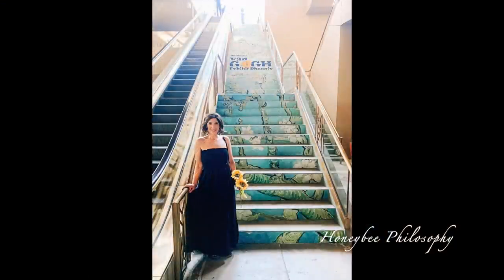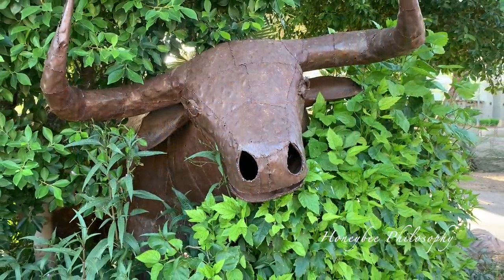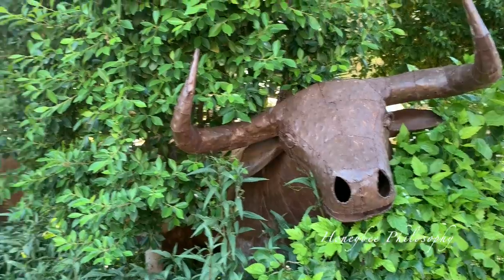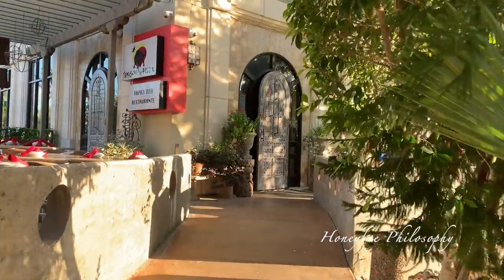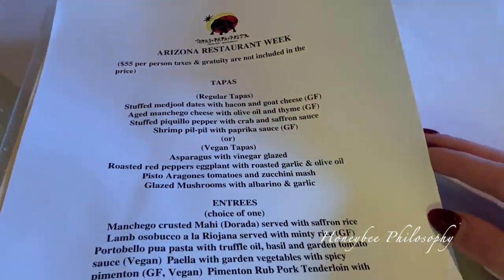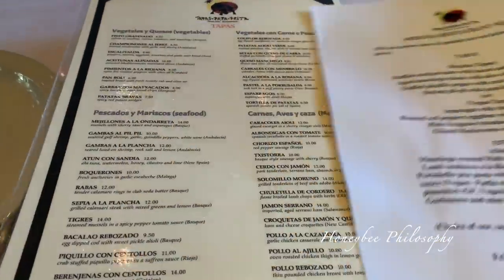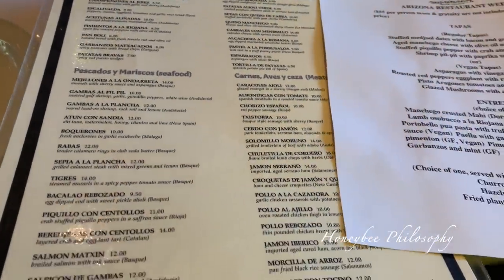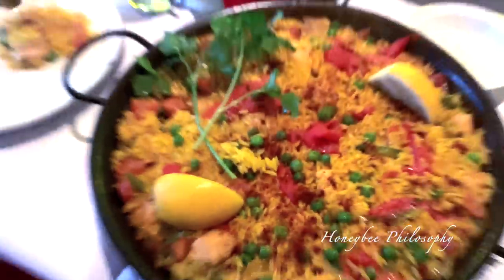I am going to go into detail about how much we enjoyed the Van Gogh exhibit a little bit deeper into the vlog, but we did end up going to this really nice Spanish restaurant nearby the exhibit, and it actually tasted just like how my mom and grandma cook at home, so we really enjoyed it. We had some paella and some tapas. We had some shrimp and a bunch of different yummy things. It was absolutely delicious, and my brother actually filmed these food clips.